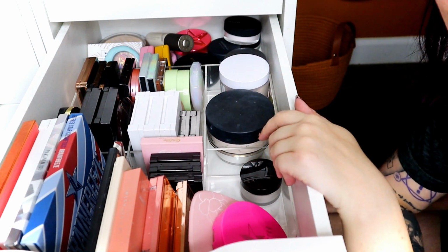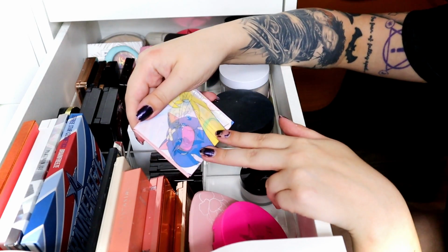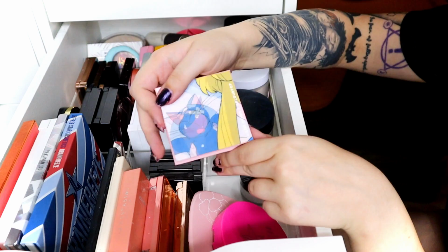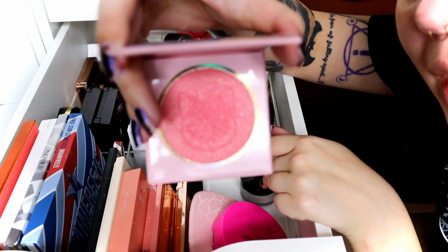I just have so much stuff. I can't keep things just because I liked it, kind of. First thing, I love it, but it can go. I don't need it. It's the Sailor Moon Cat's Eye Blush. Does it do the thing? It's so cute. And I like the imprint because it reminds me of Azrael because it's a black cat imprint.